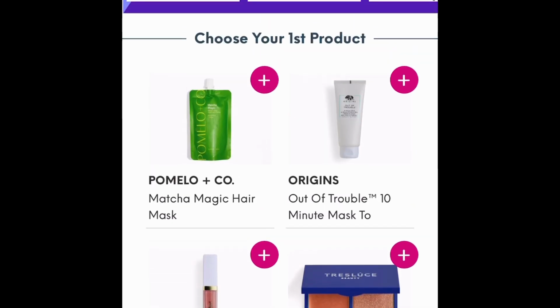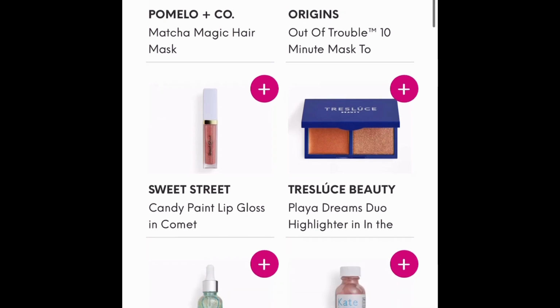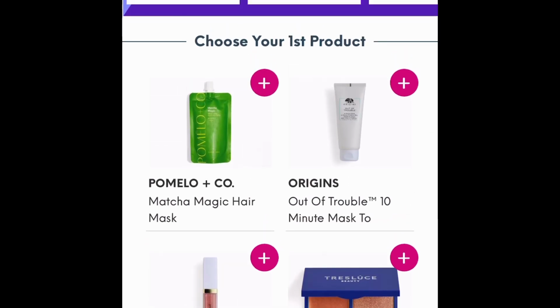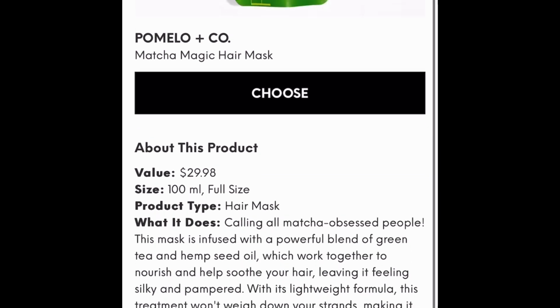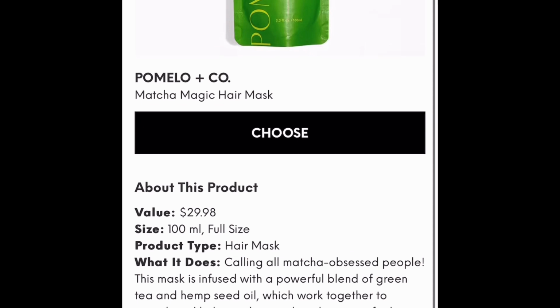Oh shucks, right, what are we gonna do? I might risk the hair mask because I don't want to have three lip products. So I'm gonna risk it. I'm gonna get this Matcha Magic hair mask. So I'm gonna choose that.